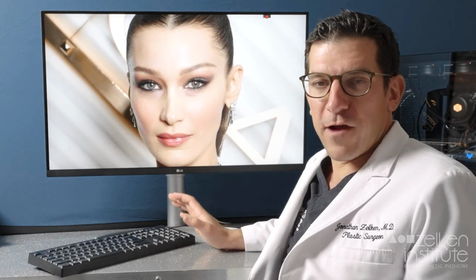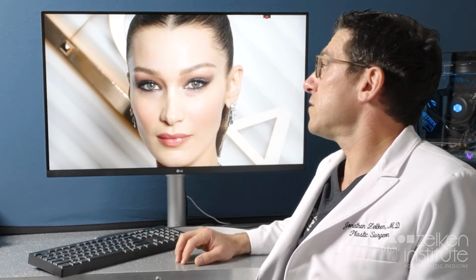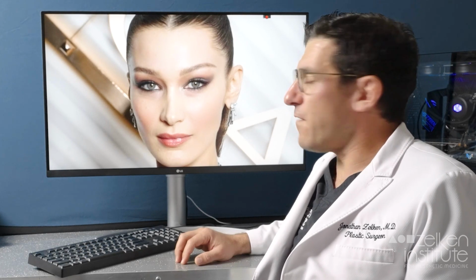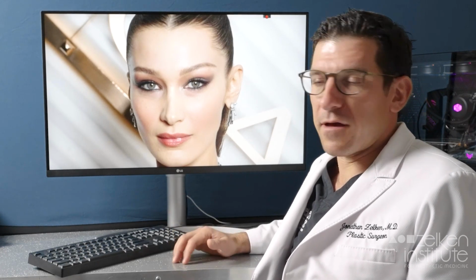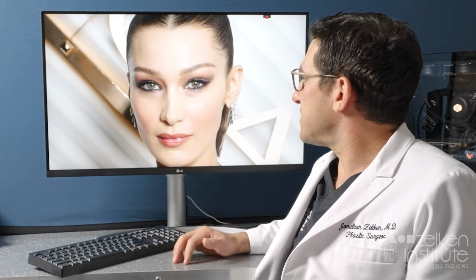Let me start by framing this by looking at a picture of Bella Hadid. She's about 24, 25 years old. She's got very, very pretty features, clearly. She's made up in this picture, of course. Some of the key assets that I like about this picture, which doesn't really appear touched up to me, is that the outer aspect of her eyebrows is taller than the inner aspect. I think that's always an attractive feature. She has an arch, and it's a little asymmetric, and it's peaked, but it's not too peaked. That's really attractive as well.